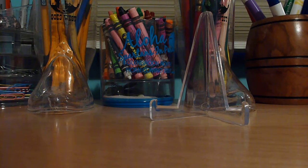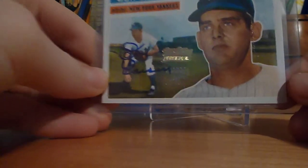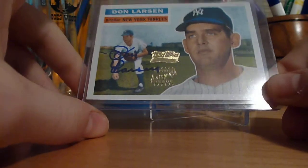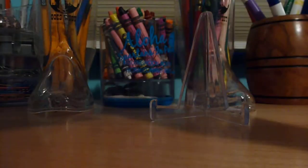This is a 2002 Topps Team Legends reprinted autograph of Don Larsen for my Topps Team Legends set. Nice on-card blue Sharpie. And the 1956 Topps look.